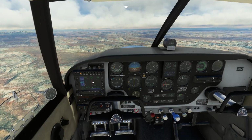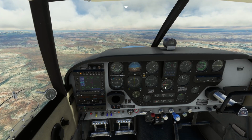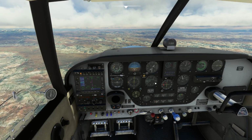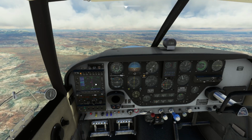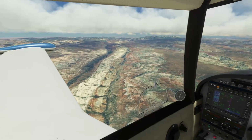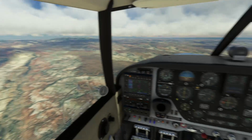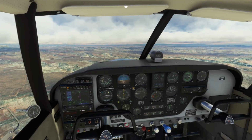Looks like we're 40 miles from Dove Creek. And we haven't quite picked up cones yet. I imagine because of the mountains, we probably won't pick it up until pretty close to Dove Creek. Worst case, if we don't pick it up at all, we are running off the GPS, so not too concerned about navigating to and from. Yeah, so far this turned out to be a real pretty flight.